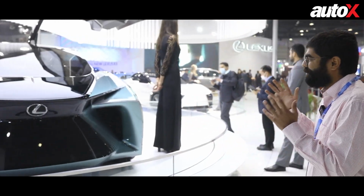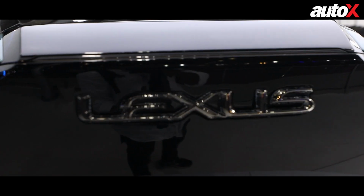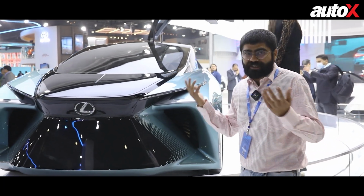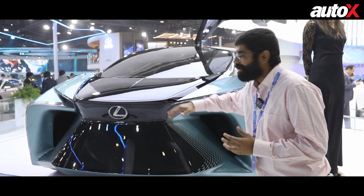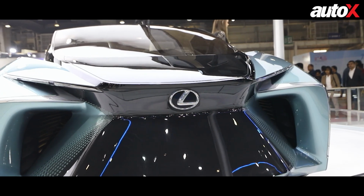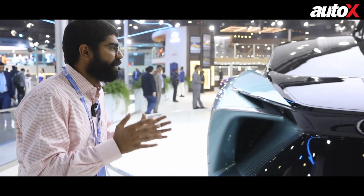First of all, let's get started with this massive front end of the concept. You have this nice piano black element over here that takes up the whole front end with these massive intakes at both ends and the Lexus logo sitting in the middle. Then what traditionally the bonnet would be also is a slight scooped out surface which gives you a power dome kind of a feeling, but I'm guessing these are electrics and that really has no significance other than looking really cool. Now let's come on to the side of this LF-30 concept.